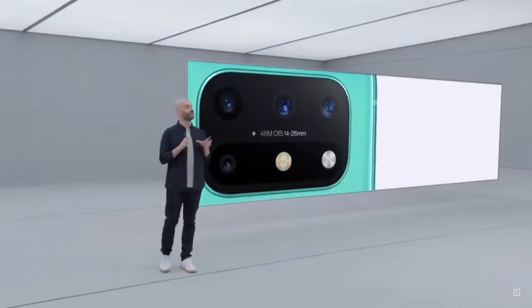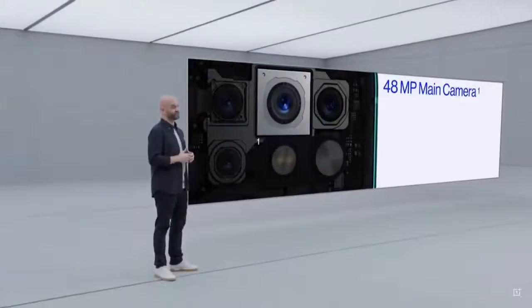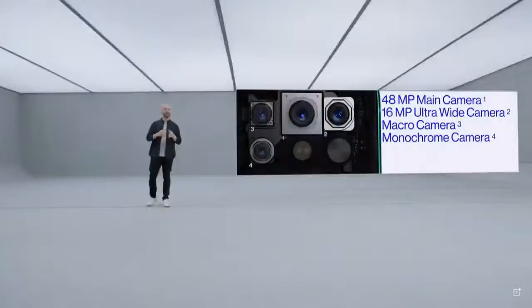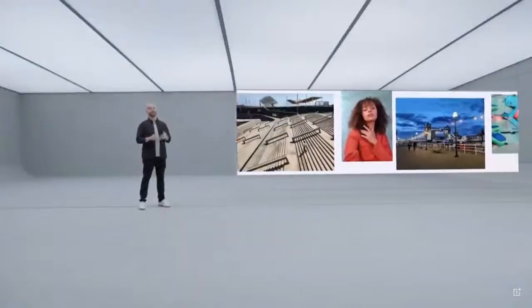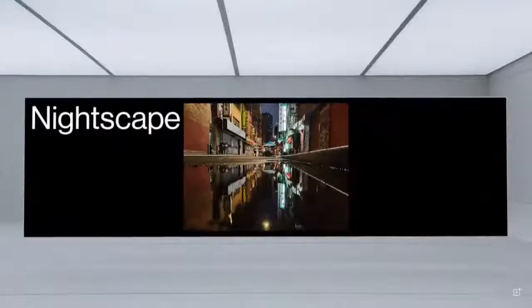The OnePlus 8T has a 4-camera system with a 48 megapixel main camera with optical image stabilization, a 16 megapixel ultra-wide, and dedicated macro and monochrome lenses. We continue to boost the camera's overall performance compared to the OnePlus 8, including color, dynamic range, and improved low-light photography. One thing we've noticed is that a lot of our users really like nightscape mode, but they don't always remember to switch over to it.